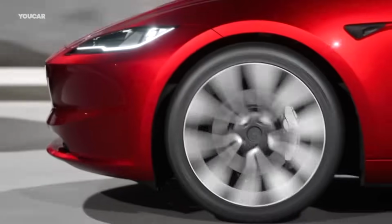All the way in the back fence. Yeah, it must have been there. I remember seeing an F-150 Lightning there for the first time, and there was a Rivian, wasn't there? So there was this one as well. And then we get to the Model 3 that is now £3,000 cheaper than it was.